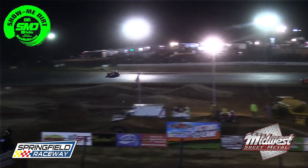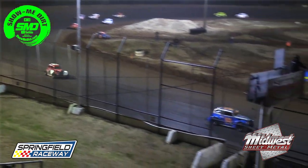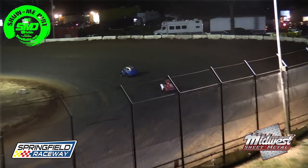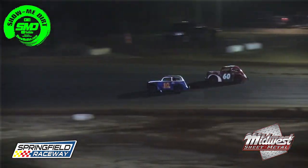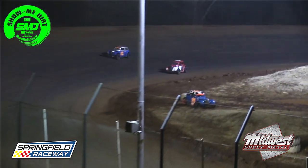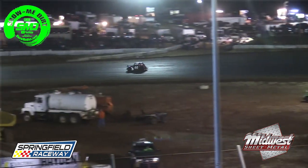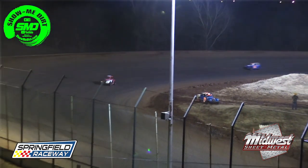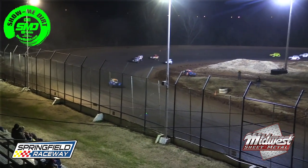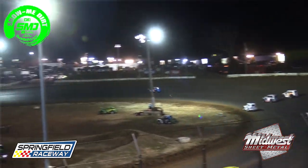Popke still out in front there in that 60 as he goes into turn number four. All he has to do is keep the car straight, hold on to it, don't lose control of it, and he'll be taking home a trophy and a turkey. As Simon and Comer still battling there for second. As we have two more laps to go for the 60 of Drew Popke.